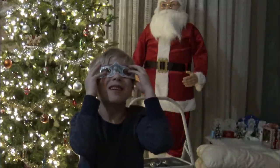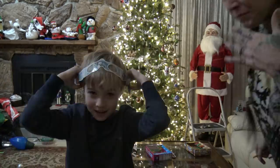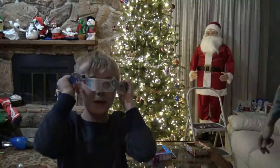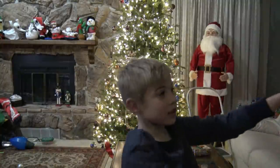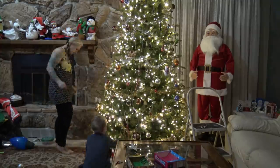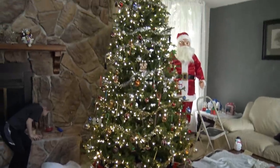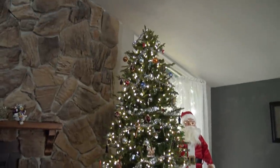Look at the ball. Look, even the red light on our camera is a snowman. Hi kids, you guys are a snowman. A red snowman. That's just a perfect snowman. It is perfect. Do you want to see our tree all finished? Here is our beautiful Christmas tree all done.